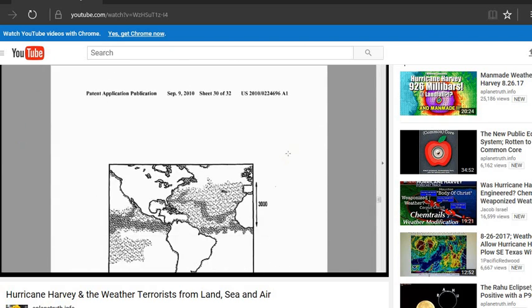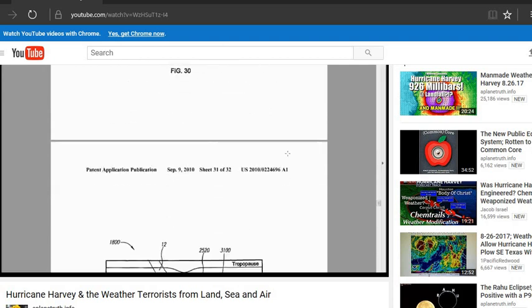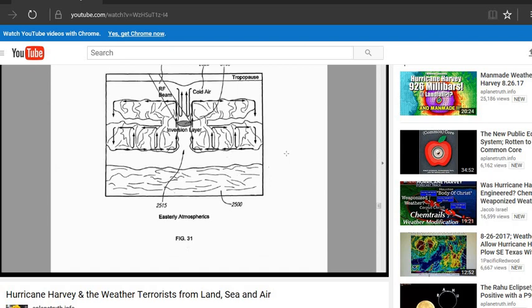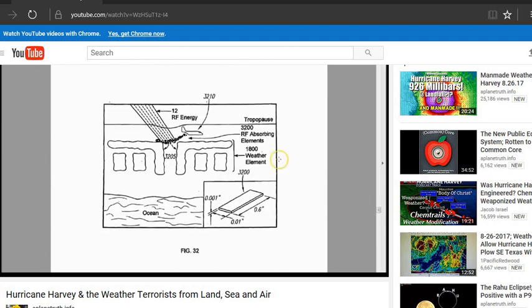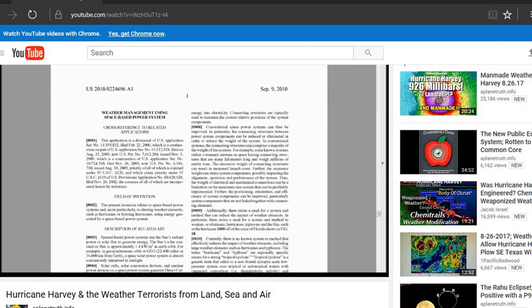It's showing you how they do it, folks. It's right here for anyone to see. And they use surface air temperatures. Radio frequency beams, cold air, inversion layers create the easterly atmospheric pressure. Where's the Harvey on? It's in the east, coming up from the Gulf. I'll put this in the show notes and you can read more, but I want to get to the very end here and just amplify what these drawings are saying.